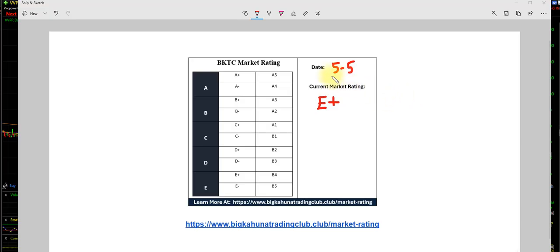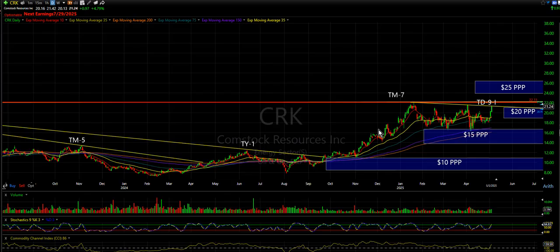Okay, also just keep in mind we're still in an E+ market, still not great, where we have a 1 month cycle setting on the index, and so definitely be careful, be cautious. You can find more information about the market rating at bigkahnatradingclub.club/market-rating.